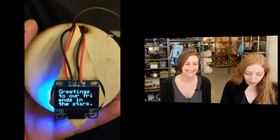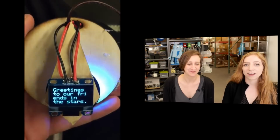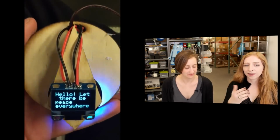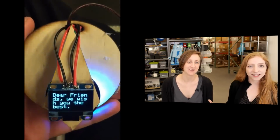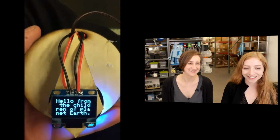Yeah. This is the Voyager Space Probe Golden Record Pendant by Chris Hall. It's got an Adafruit OLED display and a NeoPixel ring on the back there and some laser cut wood to create a really cool space-themed pendant necklace. Nice. With messages. Dear friends, we're all friends.